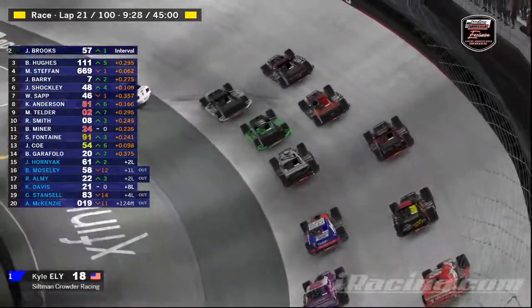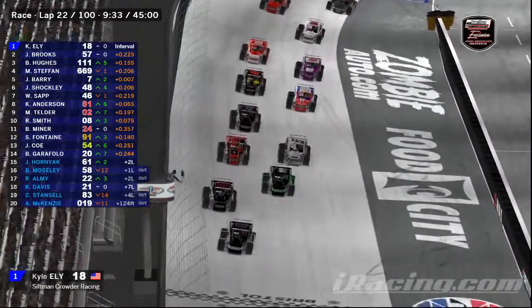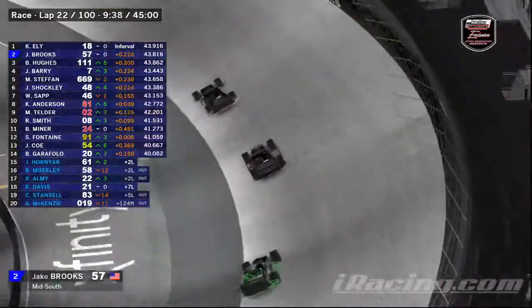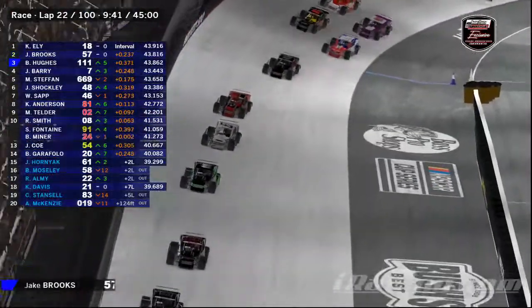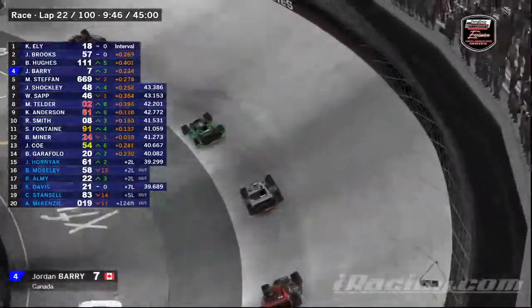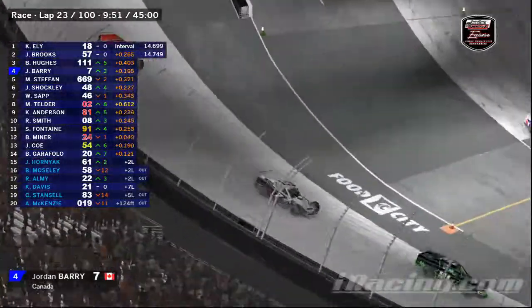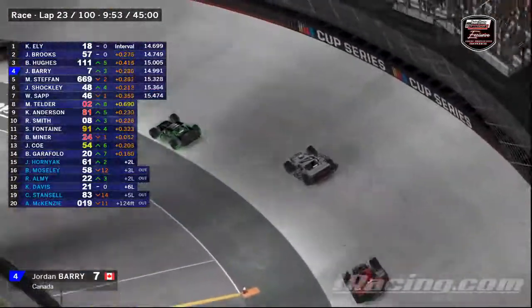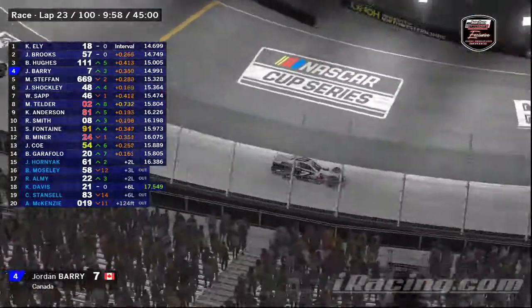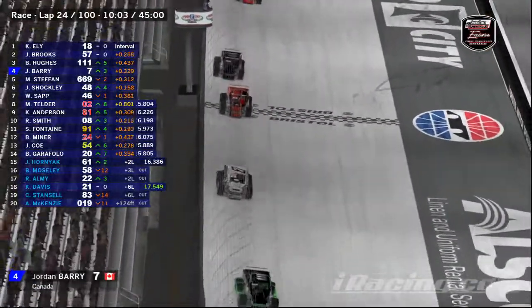Coming off the final turn here, pace car is diving into the pits. It's Kyle Eli once again getting a good start and a good jump on the guys behind him. Jake Brooks slots in the 2nd position right behind him. Then it's Brandon Hughes in the number 111, and it's Jordan Berry picking up a position from Michael Steffen, and he pushes on into 4th position. It looks like Jordan Berry is looking pretty strong here. In all, he's already picked up 3 positions, and Brandon Hughes has picked up 5 positions since the start of this race. So they're doing good work over there.